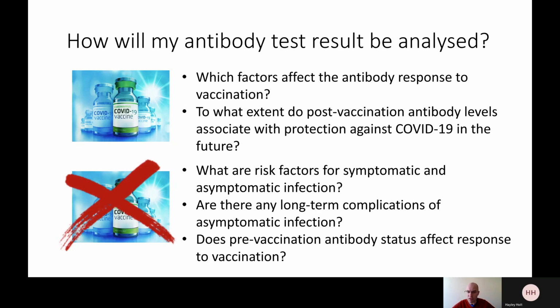The final question we can answer by analysing antibody test results in unvaccinated people is, does pre-vaccination antibody status affect response to vaccination? There's some evidence already, perhaps, that having antibodies before you're vaccinated could associate with an increased reaction to the vaccine in terms of having feverish symptoms or feeling generally unwell. But it might also be that having had a natural infection before the vaccine could augment the degree of protection that the vaccine affords you. And by looking at this in COVIDENCE UK, matching your clinical data, your symptom data, and your antibody data, we can get a handle on this question.